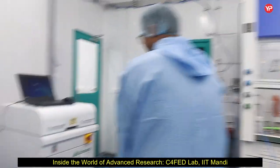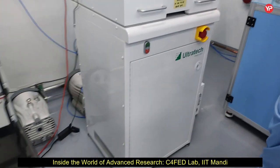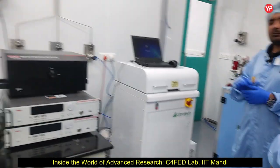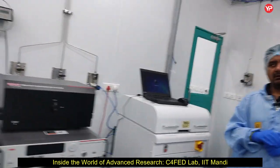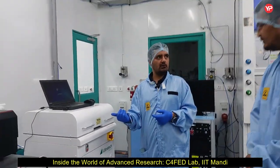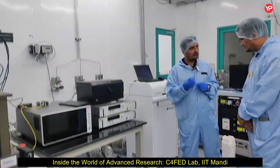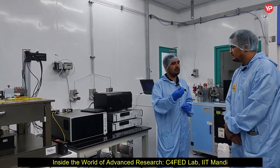This is another tool called ALD, atomic layer deposition. It is also a deposition tool, but it deposits layer by layer, one atomic layer in one cycle. The resolution is typically one angstrom, one atomic layer per cycle. If you want to deposit a thicker film, we have to run those cycles continuously. It is program controlled: we give the precursor for the particular material to be deposited and the number of cycles, and it will deposit that.